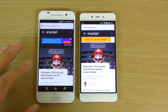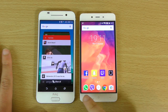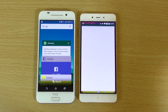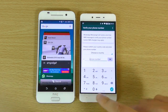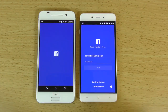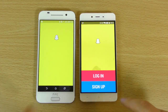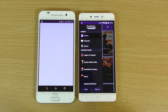So we can just move on now to the final part, which is obviously the multitasking. And your multitasking is very important here. You're getting your 3 gigs of RAM in the OnePlus X, which is very generous given the price. Very laggy here. So we'll just do a few more here. You can see no reloading. If there's one thing that I do like about the OnePlus X is the multitasking, which is smooth as butter. Look at that.